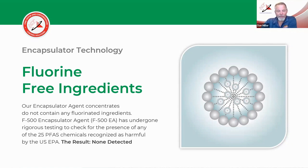Unfortunately, it's really, really bad for people and really, really bad for the environment. And we're going to find it for decades and decades to come in our drinking water and everywhere else. But as I stated earlier, F500 doesn't have any of that, wouldn't have any of that because it would make it not work. So it's never had any of that in its 25 plus year existence.